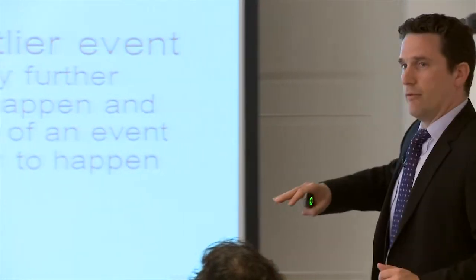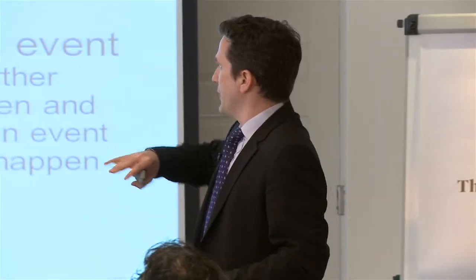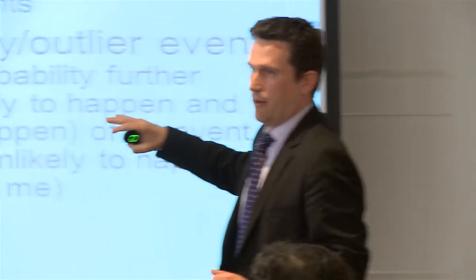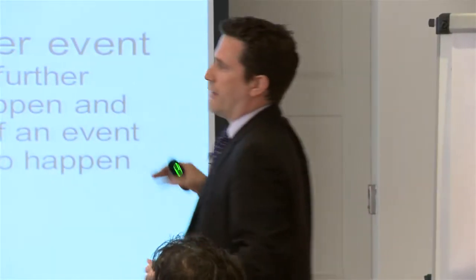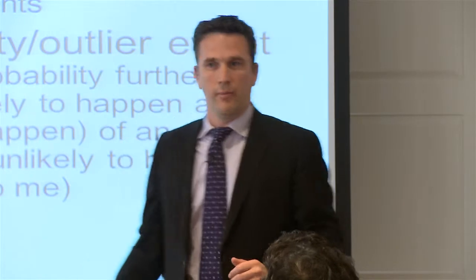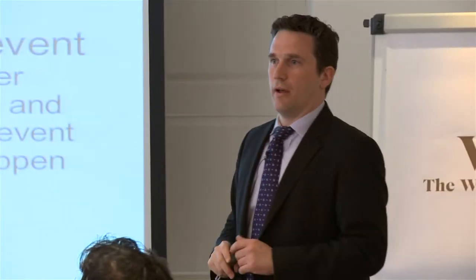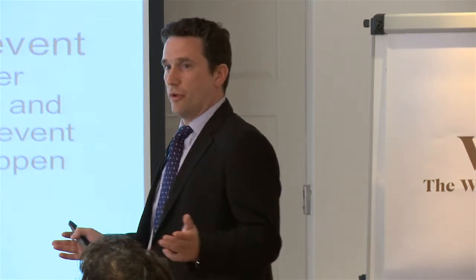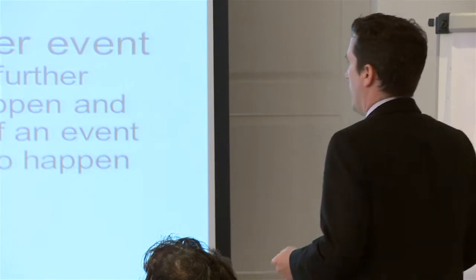On the other side, what we tend to do as people is we look at a low probability event and then shift it in one of two directions. One would be, oh, that's really unlikely to happen. It's never going to happen. So we shift it down to 0 because we don't think that lottery ticket will win, which is not true because it has a probability and you can calculate it.